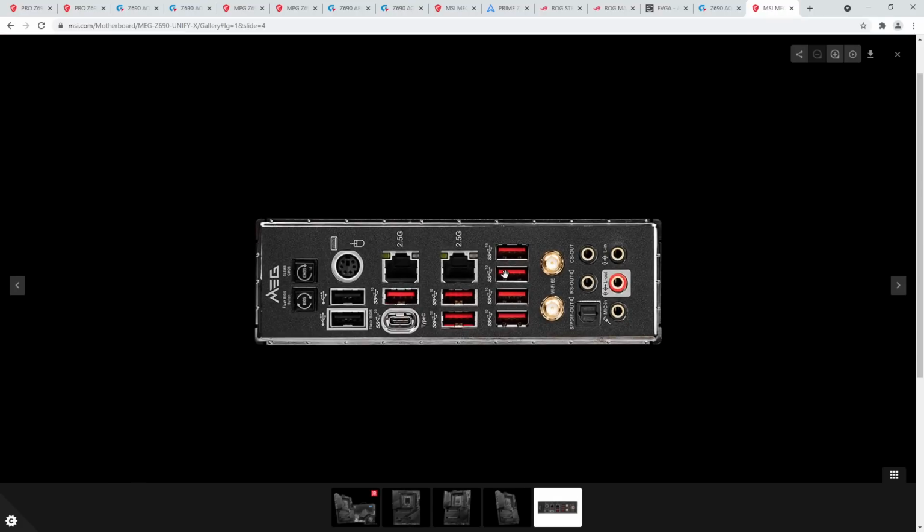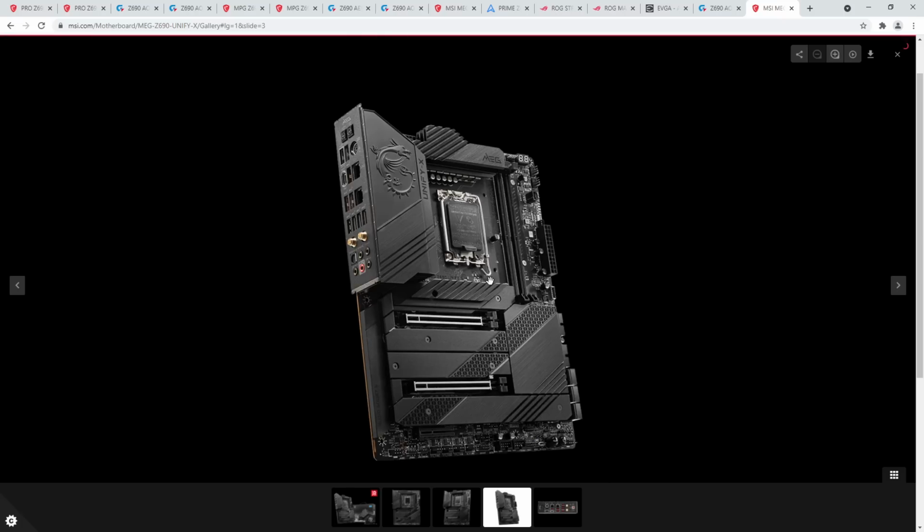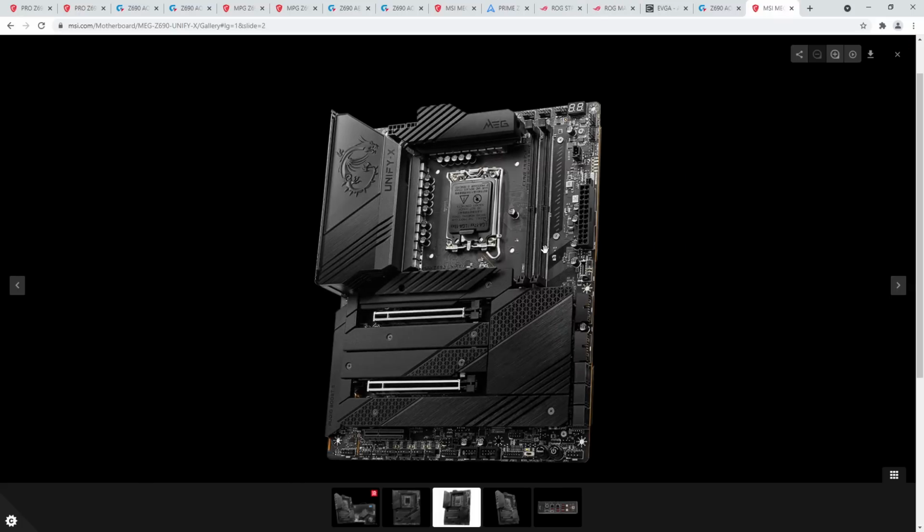But the thing is, this is cheaper than the other two, or more like the other three. This is significantly cheaper, and you still get an 8-layer PCB, 1 DIMM per channel configuration. You get safe boot functionality, you get basically all the same features, right? Dual BIOS as well. Feature set wise, this is the same.